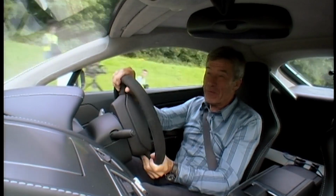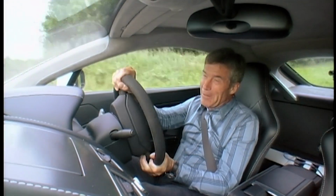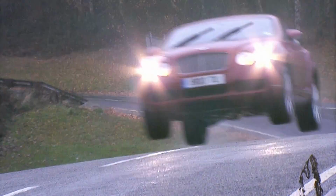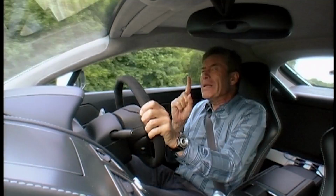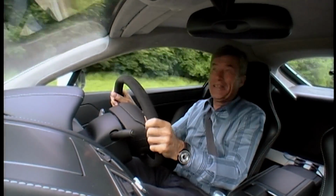And that landed beautifully softly. It reminds me of when I got big air with the Bentley Continental GT a few years back. So I think I might try it just once more, just a little bit faster in the Vantage.